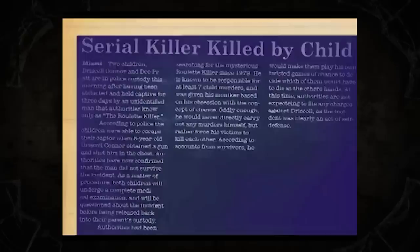Oddly enough, he would never directly carry out any murders himself, but rather force his victims to kill each other. According to accounts from survivors, he would make them play his own twisted games of chance to decide which of them would have to die at the other's hands.